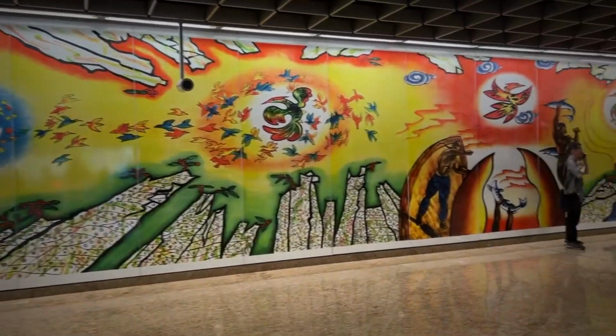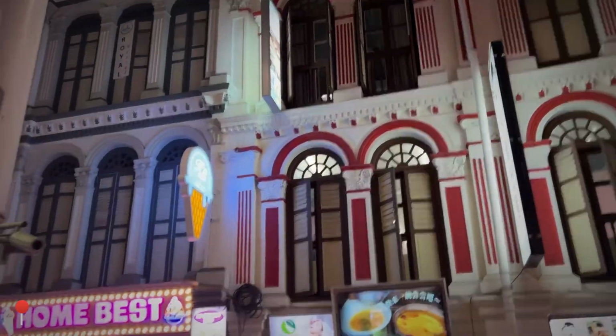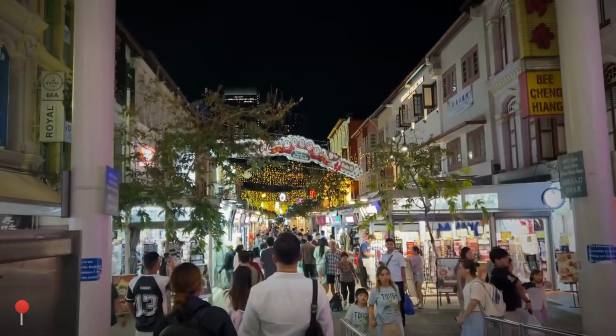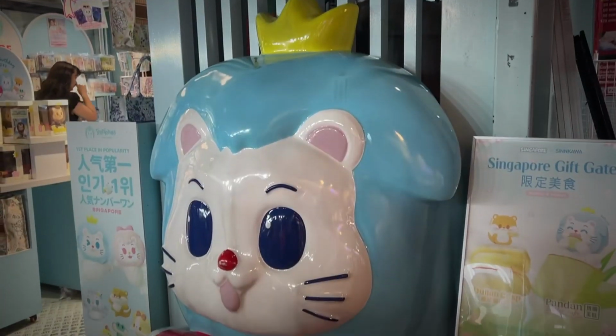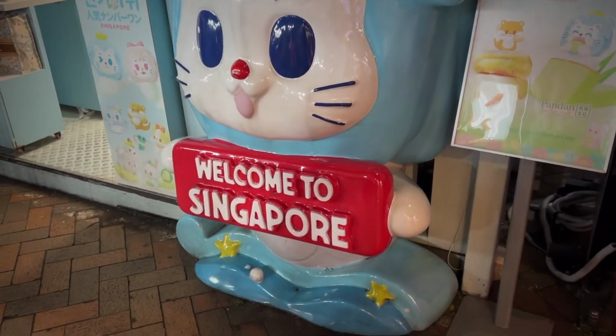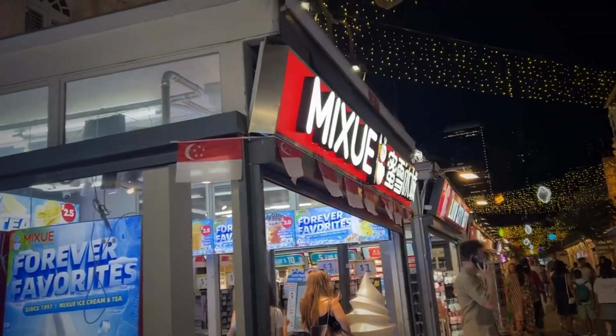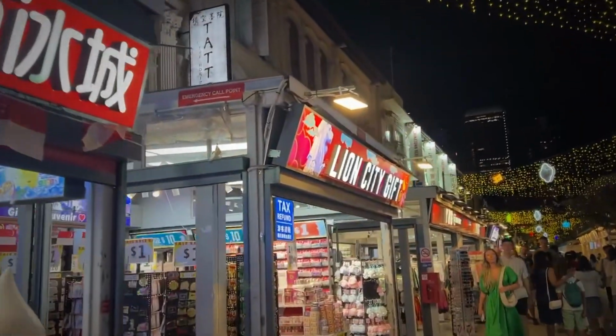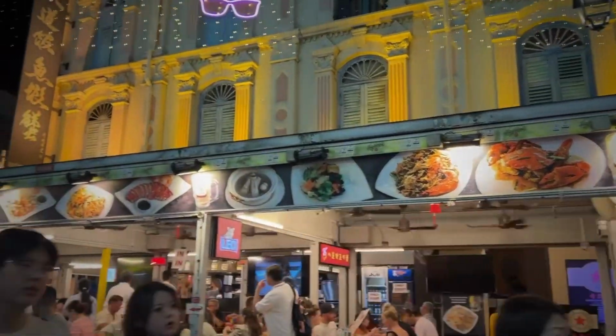There were some cool artworks leading out of the station, so I was excited to capture that, but I was even more excited to see if we could pick up any souvenirs from Chinatown itself. Of course, there were quite a few market stalls, ice creams, places to eat, fruit stalls, and tourist stalls that sold a whole bunch of souvenirs.